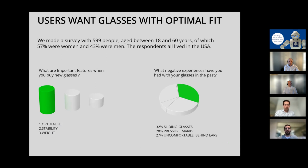Also, what do users want from glasses? We made a survey with 600 people between 18 and 60 in the US, asking what the important features are when people buy new glasses. Number 1 is the optimal fit, 2 is the stability, and 3 is the weight. And we match all of those things. Optimal fit we can have with our custom technology, stability we have with the technology as well, and we also cover the weight.